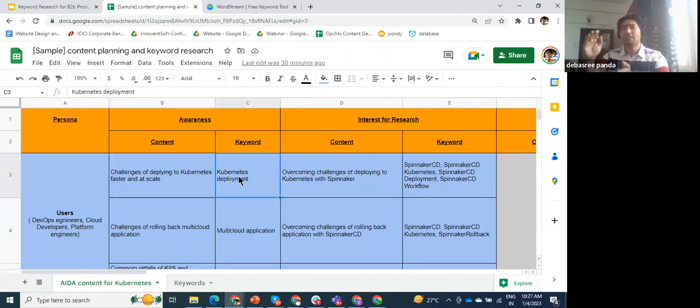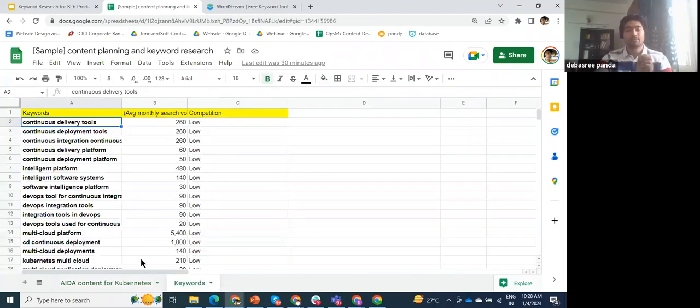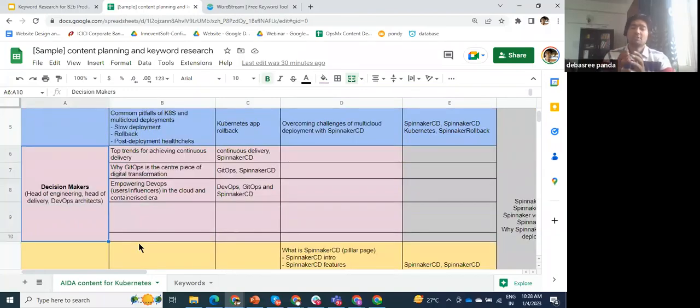And then gradually you build certain other content topics for users, or let's say for decision makers, and you allocate keywords from the keyword list. So now let me give another example. Now decision makers, since they are top level guys, mid to top level, like a CTO, in this case a head of engineering, they are maybe 15 plus years experienced in their field.